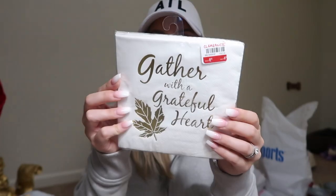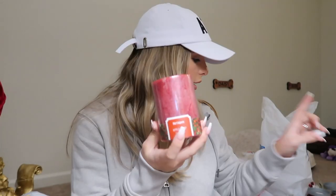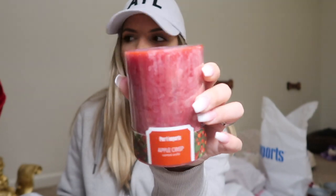Last few things is I did get this "gather with a grateful heart" napkin set. Got these for like $3 off as well. And I also purchased two of these little pumpkins because I just love them. Again, they were on sale for $7.88. These are the candles that are going to go on that little thing back here. They smell really good. It's the apple crisp scent, and I just love the color.